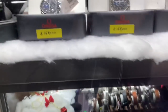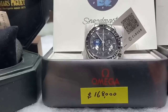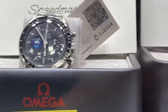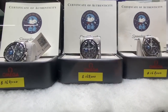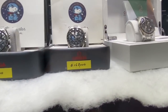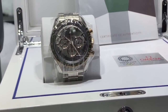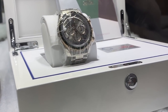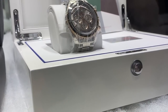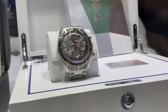All right, guys, come closer. This shop tends to have limited edition Omega of all sorts. Here you have Snoopy, and another one, and another one. There you go. Cool, 168,000. This is my favorite of the Olympic models. Actually went into this shop once to ask about the price. They were asking too much. I think a fair price around 55. They were asking 62, I think. But I really like this one.